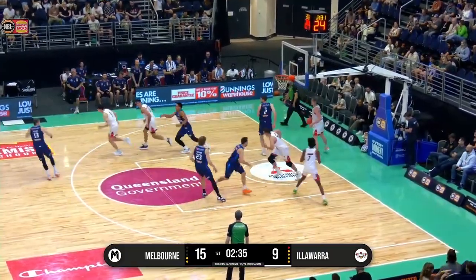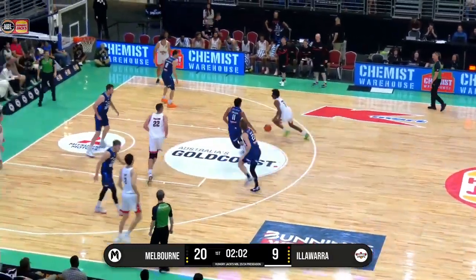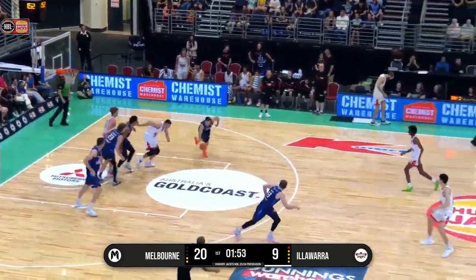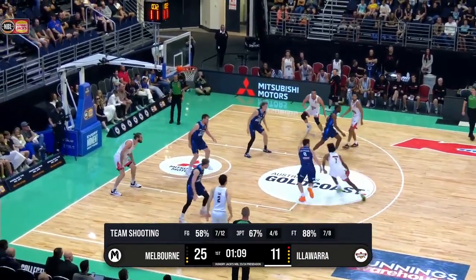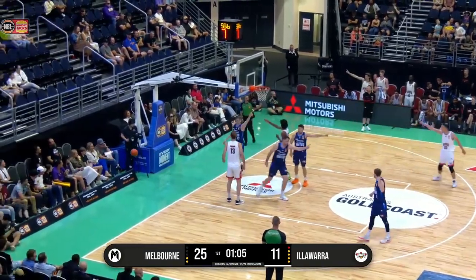Here on defense, he gives up the driving angle down the middle to Daly. Now, I'm no shot doctor, but the energy transference on this pull-up jumper doesn't look pretty or effective. This is a pretty difficult look through contact. I don't know, it could have been better suited as a kick-out.